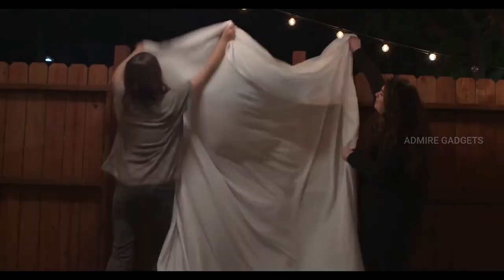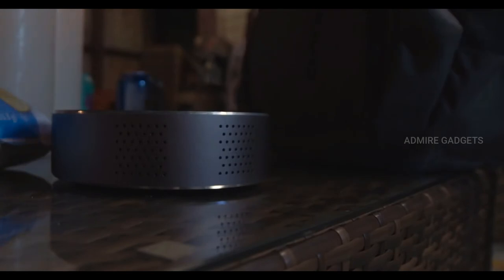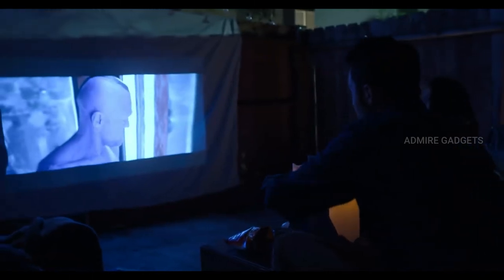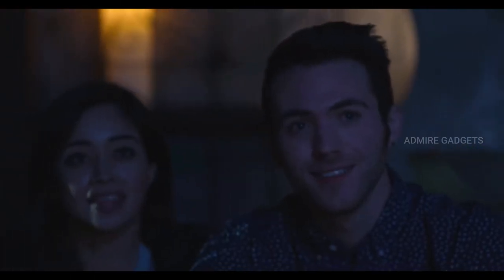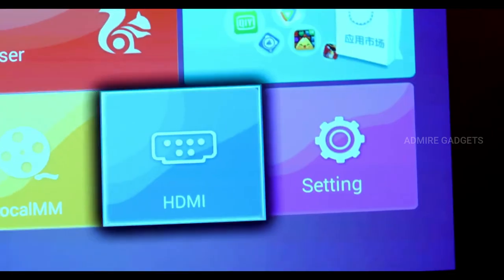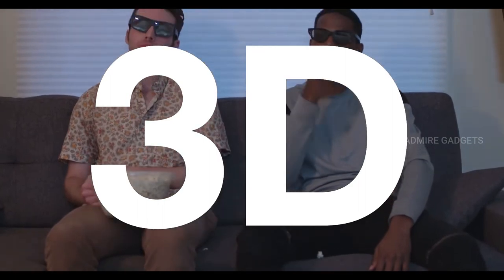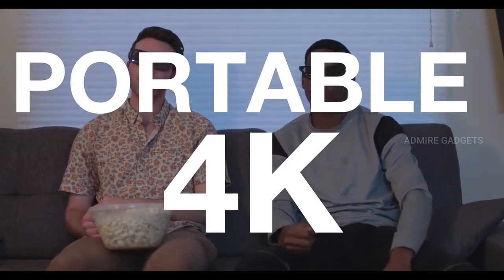InTech is small, portable, and super easy to set up. It's a fully modular system, stacks seamlessly and connects wirelessly, which means you can break it down in seconds and set it up just as fast. Use your phone or the included remote to browse your settings and apps, or connect a device via HDMI. The omnidirectional speakers provide stunning sound all around, no matter where you place it. And 3D projection gives you a unique portable 4K experience.